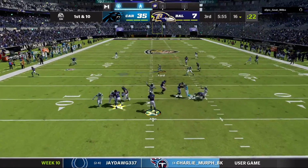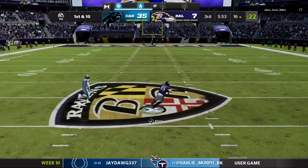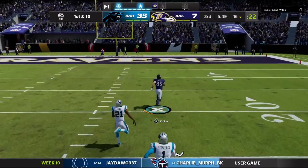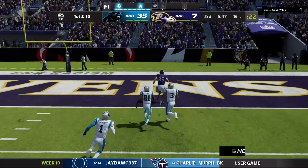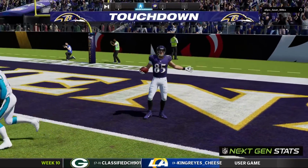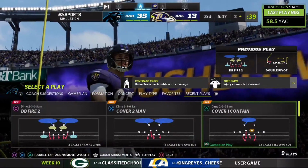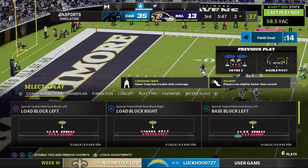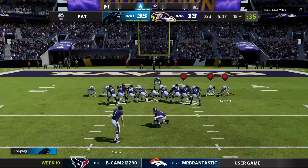Throwing now is Allen. This one caught by Kittle. And nothing but green grass here, middle of the field. Touchdown. George Kittle, 84 yards. And the Ravens come right out of the locker room and score here in the opening minute of the third quarter. Point after try forthcoming.